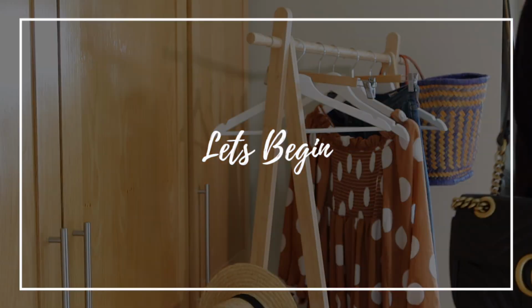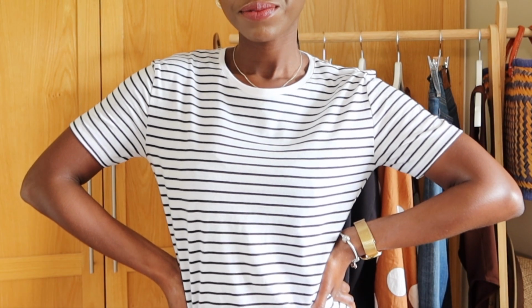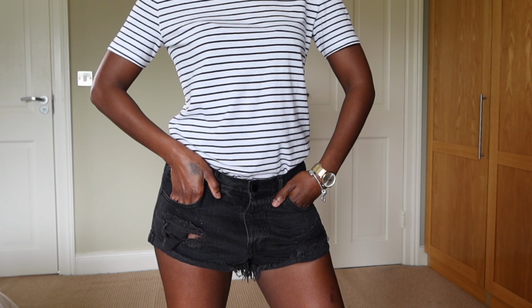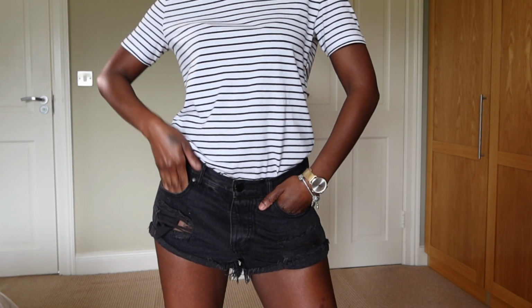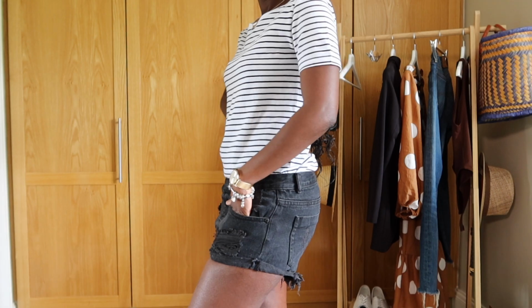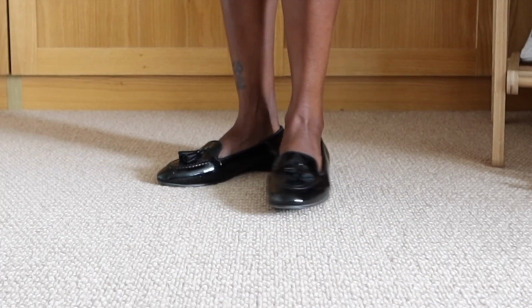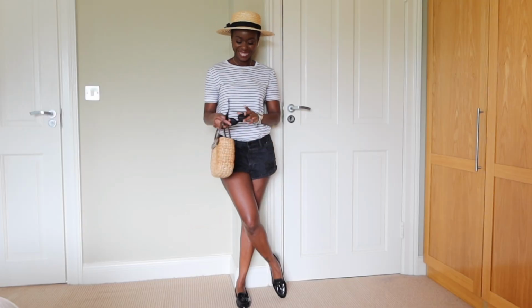Now let's begin. The one I'm going to start with is this t-shirt from Mango. I feel like a striped t-shirt is known to be worn every summer. For my day look, I'll be pairing it with these shorts that I got from Primark. They are one of my absolute favorite shorts I own. It's also loose fitting around the thighs, so I feel very comfortable wearing it throughout the day. To complete this look, I'm going to wear my loafers because I love the way it adds a bit of chicness to this look, and of course some summer accessories to elevate this look.